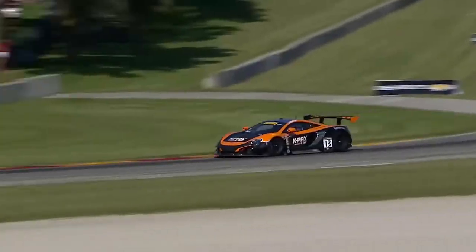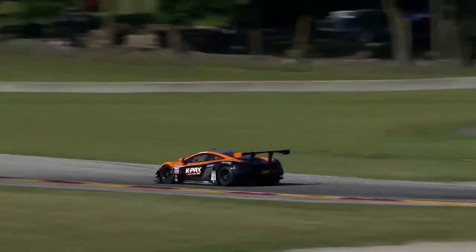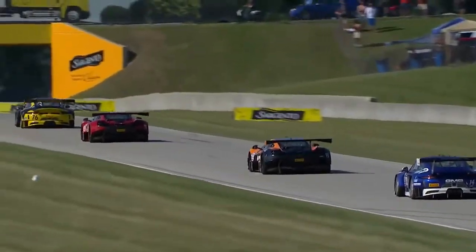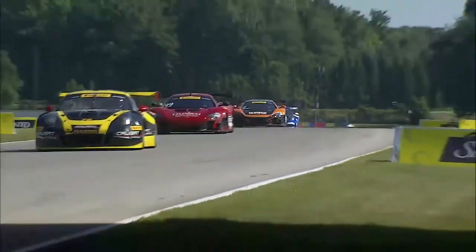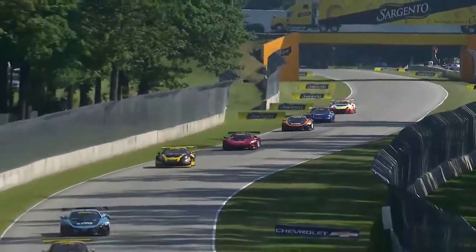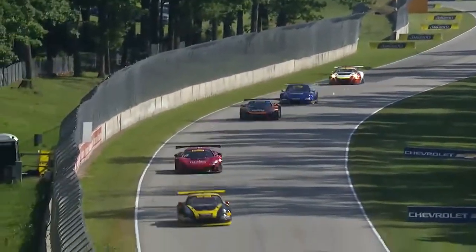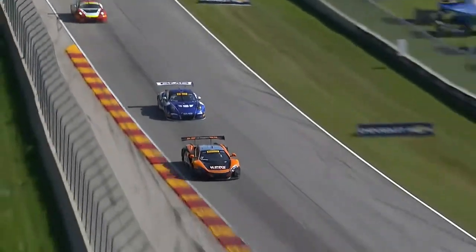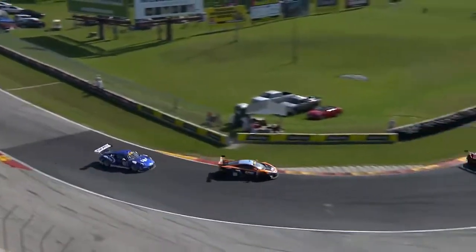And there is the number 13, and that is the Capex Racing entry of Colin Thompson. And he is going to be our Optima Batteries Best Start Award winner, up three spots overall on that opening lap. So although they're not exactly having the best pace right now at this track in particular, it was a good opening lap for Colin Thompson and wins one of the prestigious specialty awards here.